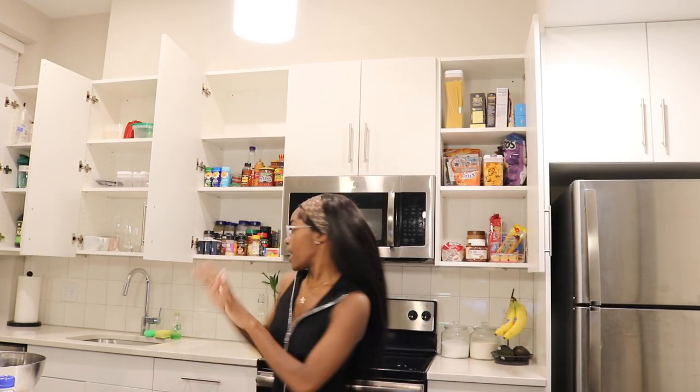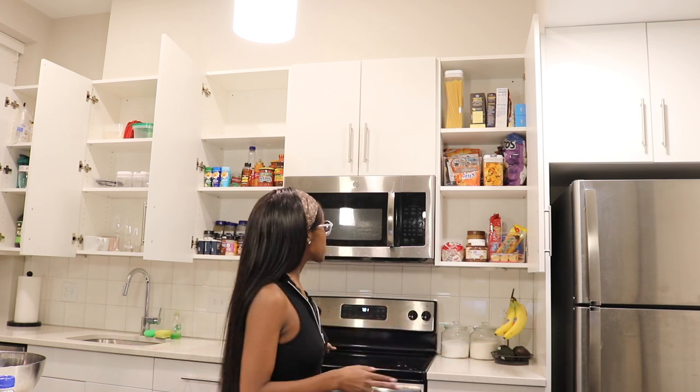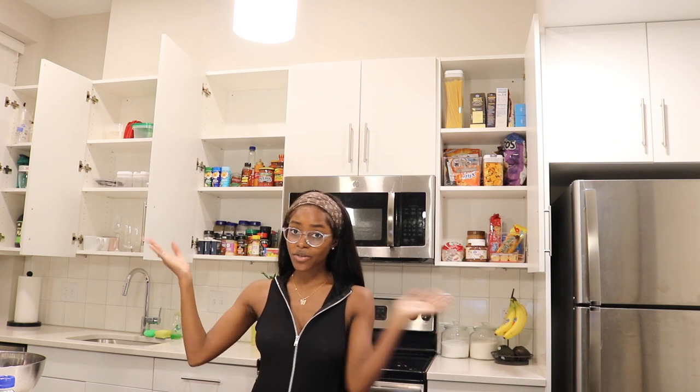The pantry and my cabinets are now organized. It already looks a lot cleaner and more spacious behind me, and I found out that I have even more space to put stuff if I need to. So I'm just gonna take you guys through what I did for each cabinet and what I placed where.